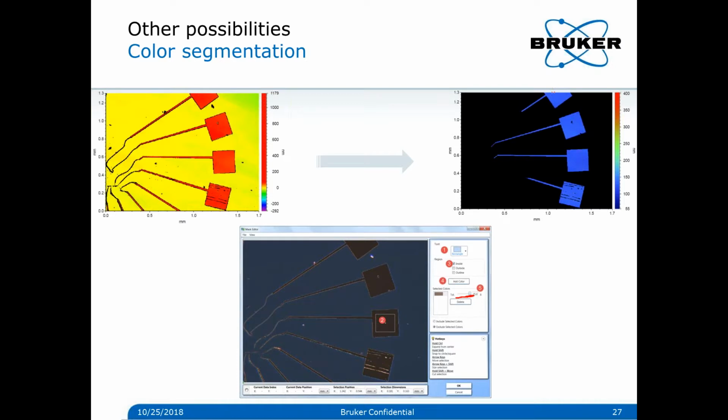And then you can mask and get the topography exhibit. So now you can define the relative height between the different pads, you can define the height versus a substrate, you can determine the volume of gold which was used. Basically everything starts to be very straightforward to spot and identify patterns through the colors.